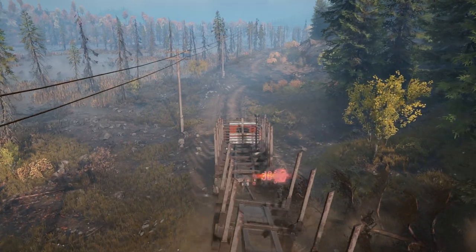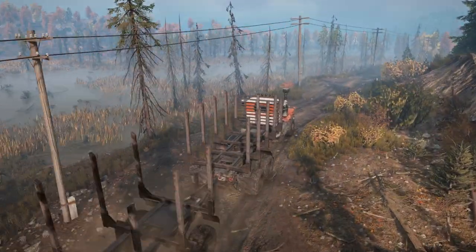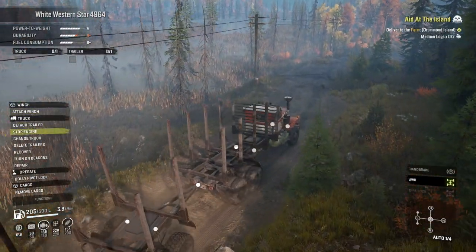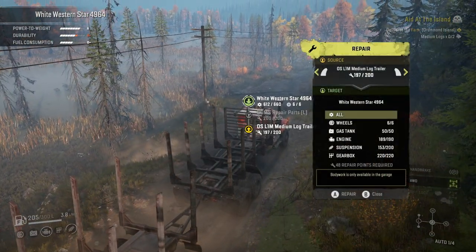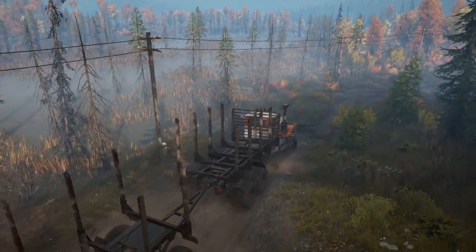Easy, buddy, easy. There we go. Naff the tire up, why not? We got a repair kit, haven't we? Yeah, indeed. There we go. Let's use it. Let's not risk it.